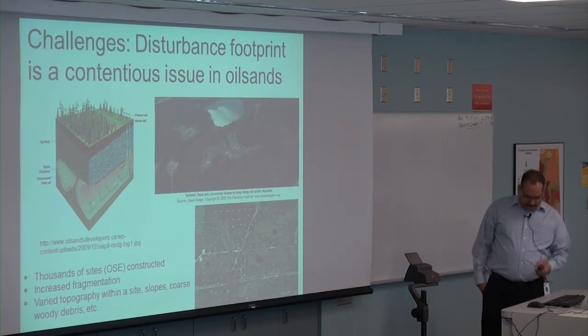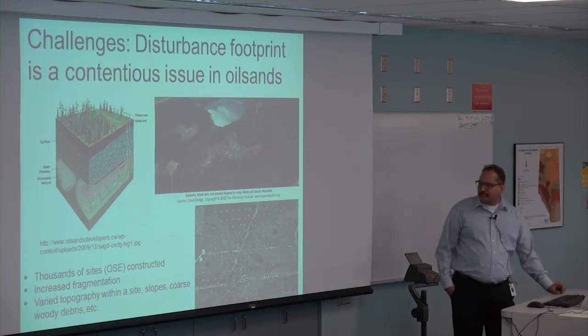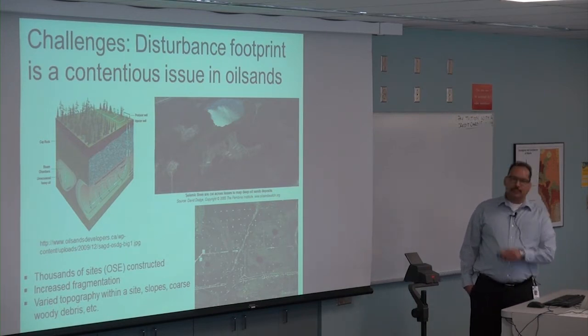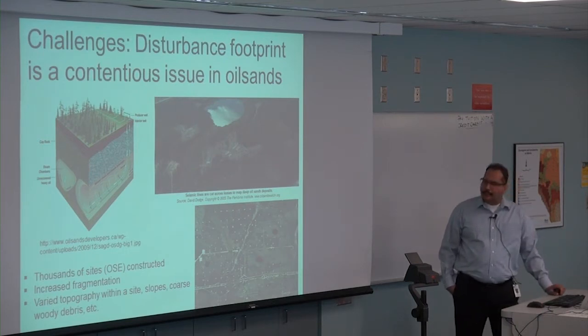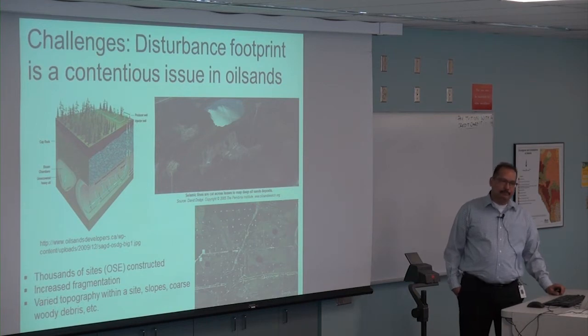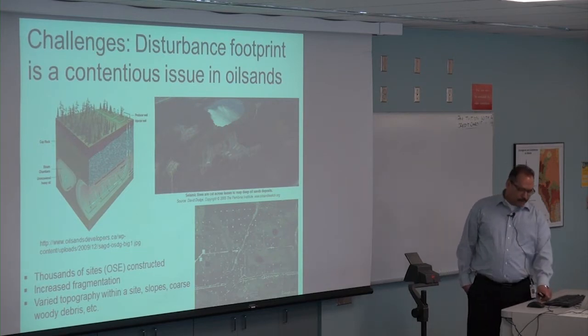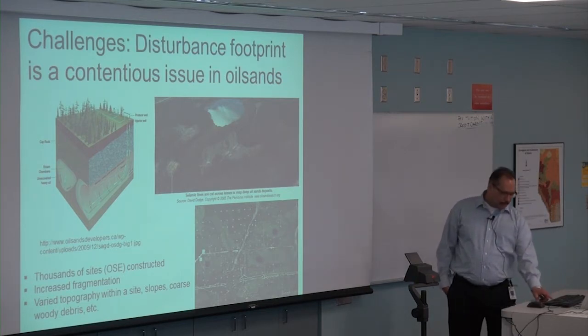But the challenge, like I said, is that we have so many well sites with fragmentation. We have varied topography within the sites, and we have lots of plant materials. Lots of them go to the mill for timber, but in many circumstances not all of them go through, and lots of them are wasted, and some of them have to be burned and so on. So how do we make the best use of that woody material, and how does it impact reclamation? This is what I want to touch on today.